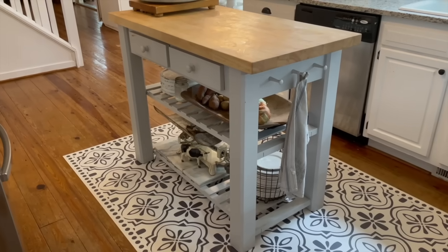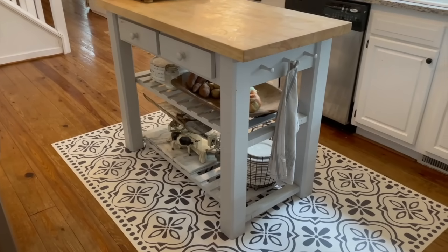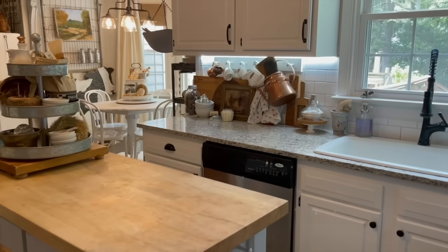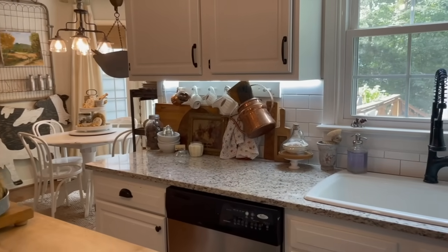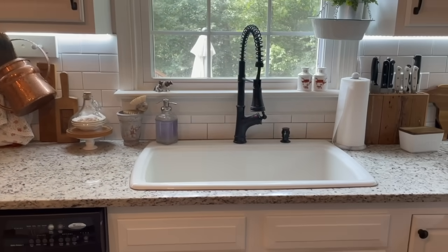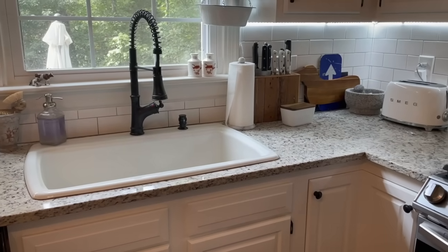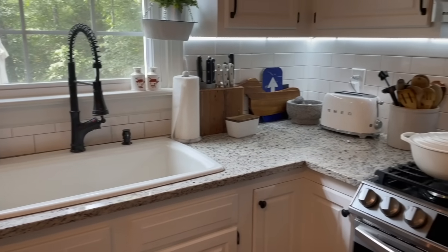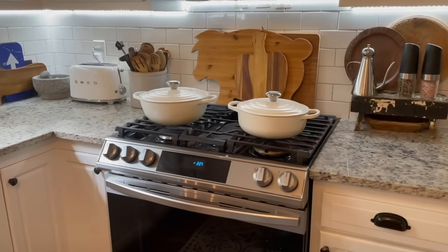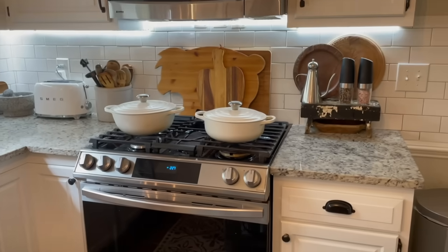A lot of things in my home, you'll hear me say that we just needed more countertop space because you can see we don't have a ton. So it's perfect for us. It's great, and I can put stuff underneath. Well, the previous owners had put in this great sink. We added a new faucet when we came in. And then here's our great stove that we got. My husband loves it. I love it because he cooks.